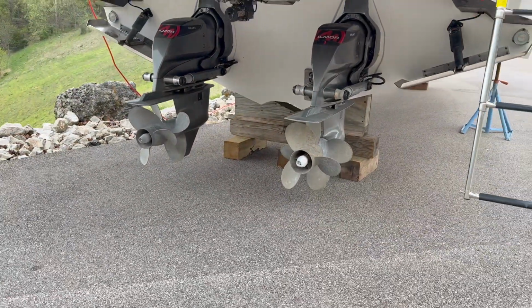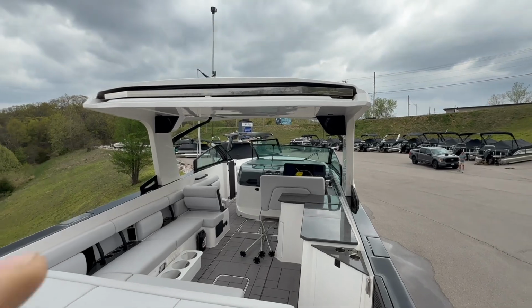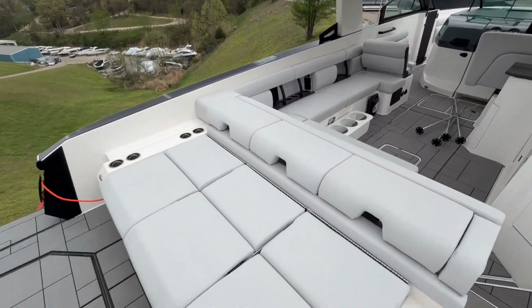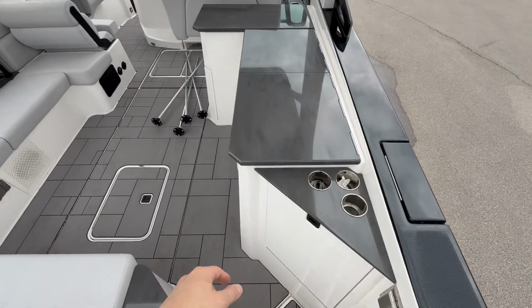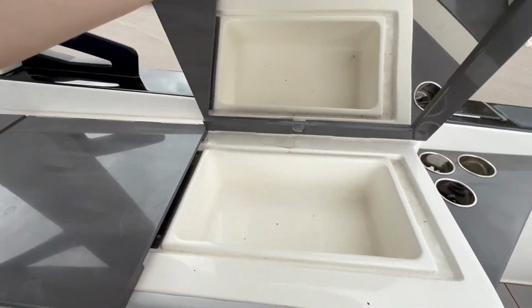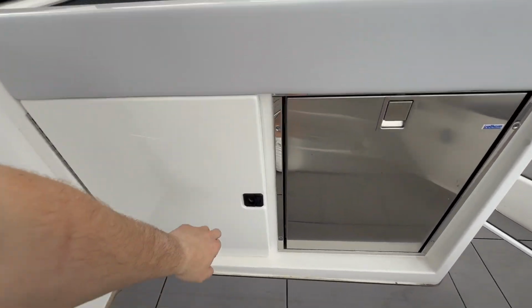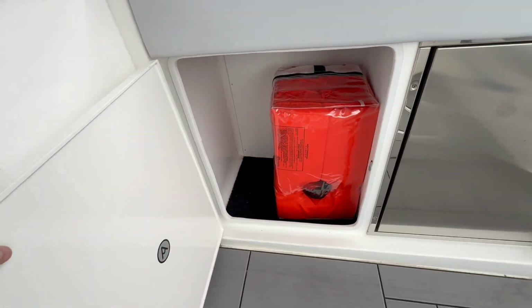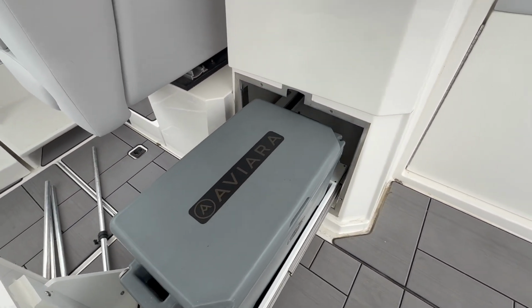Got the ILMOR drives. Got the extended sunshade that comes out, keep you guys cool. We've got fender storage here, trash can, storage compartment, grill, refrigerator, more storage. And we've got a custom Aviara cooler.